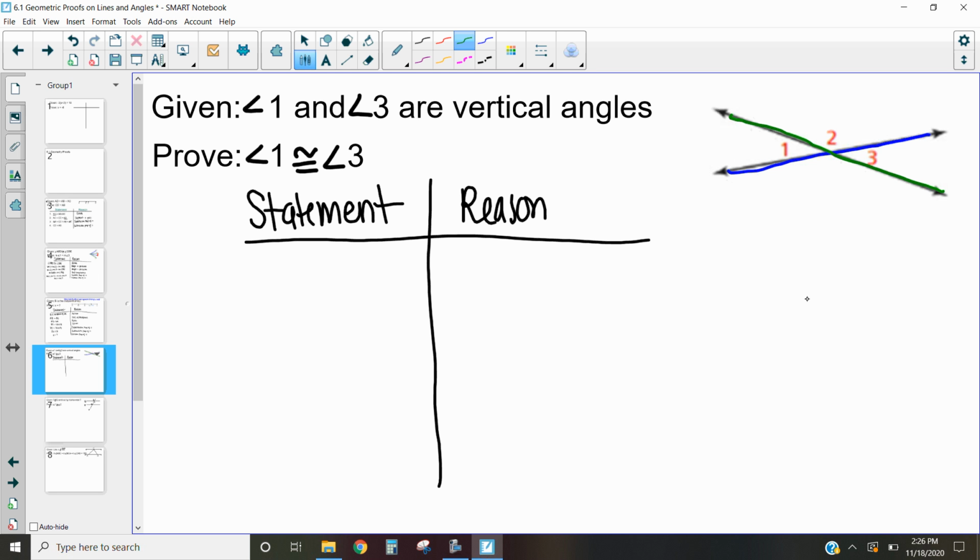1 plus 2 and 2 plus 3 are both going to be lines because they're like a linear pair. So they're both going to be 180. I can subtract out 2 and show that they're the same. So let's do that. I'm going to start here with our given statement. So angle 1 and angle 3 are vertical angles. Now that's super important because that means that they're right across from each other. And that is given to us.